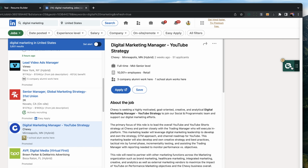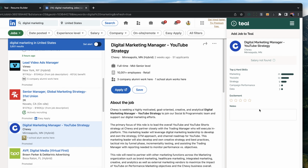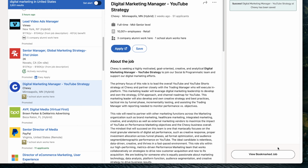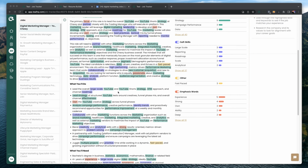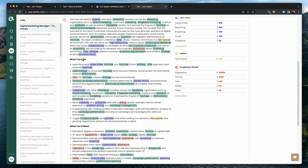The first thing we want to do here is save the job with the Teal Chrome extension so we can stay organized and use some really sweet features of the Teal job tracker. Once we've saved it, we're going to open it up in the job tracker, and let's look at the responsibilities section. This is what we're going to use to guide the achievements we write down.